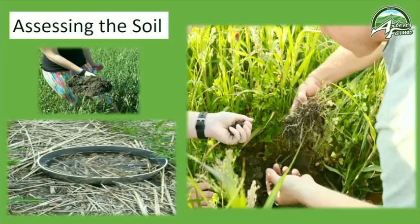So we do all this to try to improve our soil. So how do we assess it? Every time we go to the field, we have a shovel. We're always having a look, feeling, smelling. I do water infiltration tests to see how fast our soil can absorb the water. We use a penetrometer to compare compaction. We do Brix testing using a refractometer. And we also do Solvita testing.